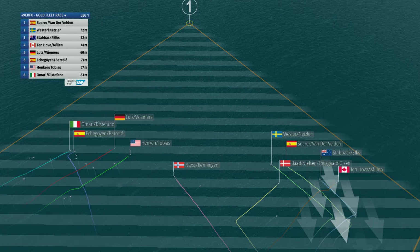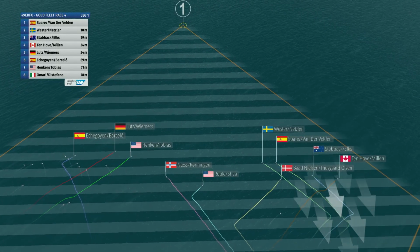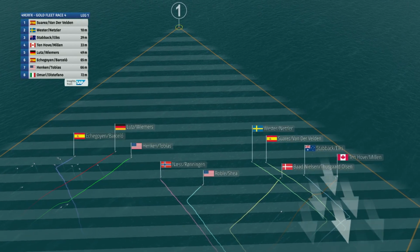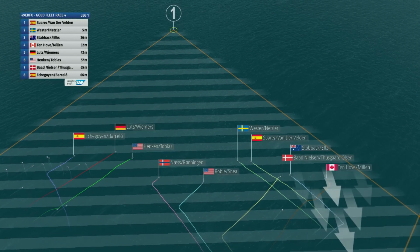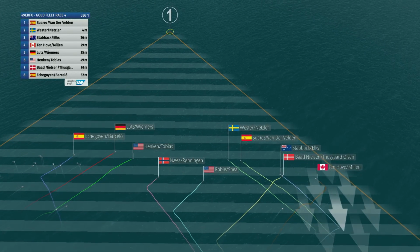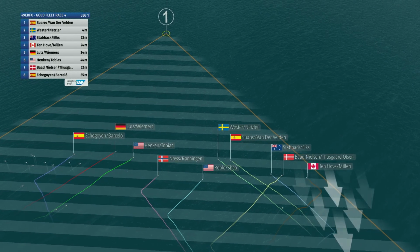Then we've got Ten Hove, is it, and Millen from Canada up there as well, also on that right-hand group. And look at this convergence. These guys are coming together. You've got a great shot of that with your SAP trackers there. These guys are going to be coming in super close, but to me it looks like perhaps the right-hand pack may have a slight advantage coming into this cross.